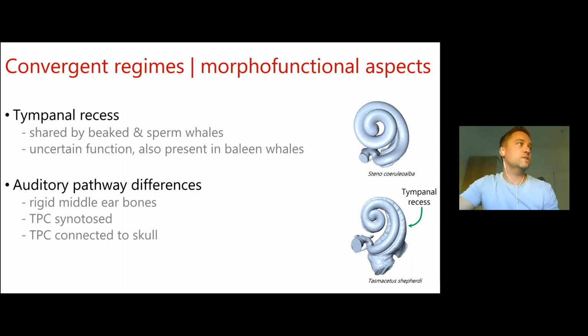In terms of other features of the auditory pathway, there's another series of similarities between sperm whales and beaked whales. The middle ear bones are relatively rigid. The tympanoperiotic complex, so the tympanic bulla and the periotic, are actually fused together, whereas they're not in other taxa. And that complex then has bony connections to the skull that, again, in other toothed whale species, is just held in place by ligaments.